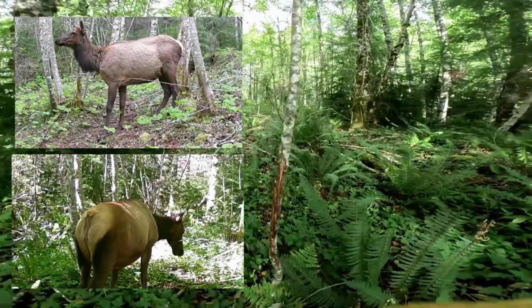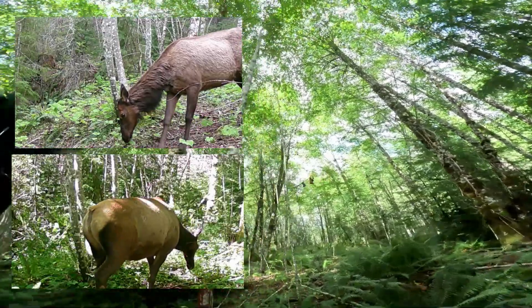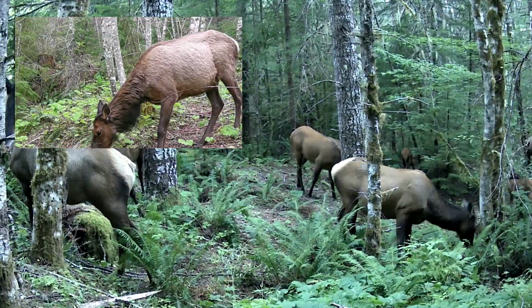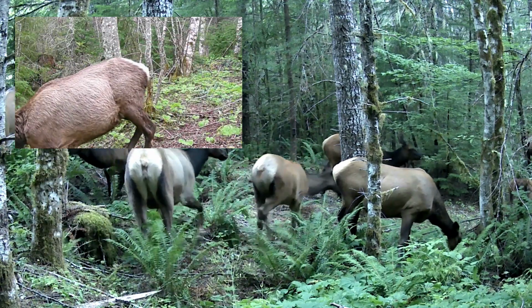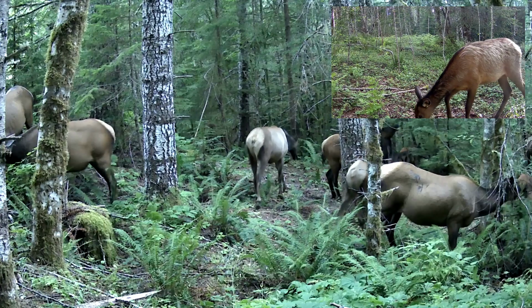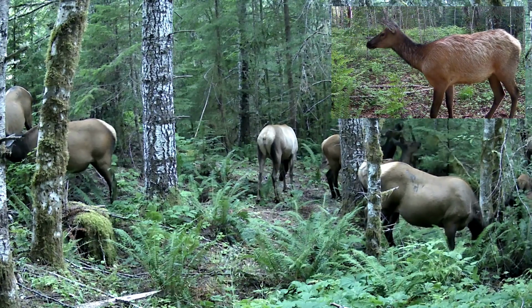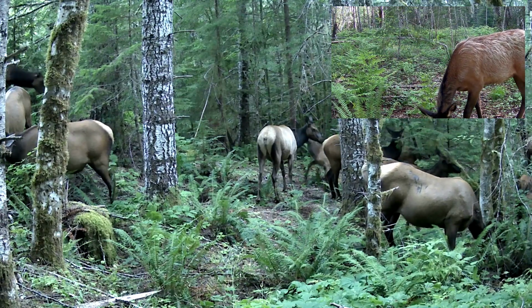So there's a really old blacktail buck that we've got on video on here, and it looks like he's still here. This is a great area for him. You see all these alders, and over the years they just pick 1 or 2 different ones and wear them raw.